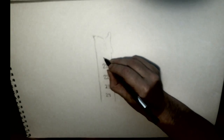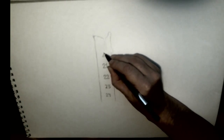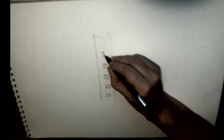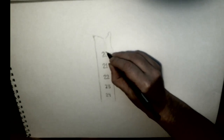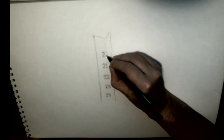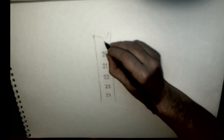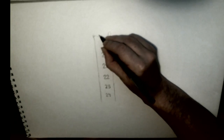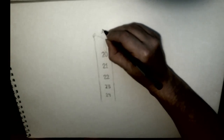So the idea with these candles, if you don't know them, is of course that every day through December you burn the candle a little bit as a countdown to Christmas Eve, which in Denmark is the 24th of December. I'm not really sure why it's different here than in the US and what day everyone else is celebrating, but we've got the 24th. Let's see, get a candle wick in there.